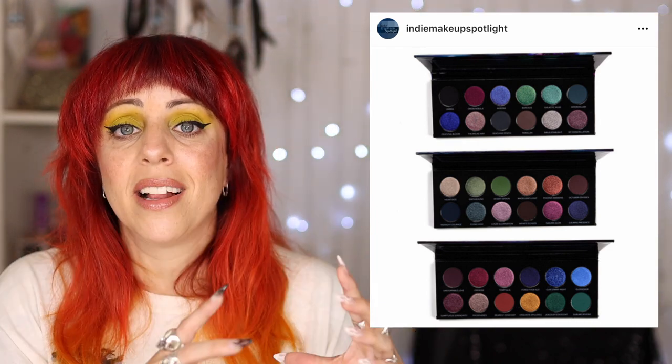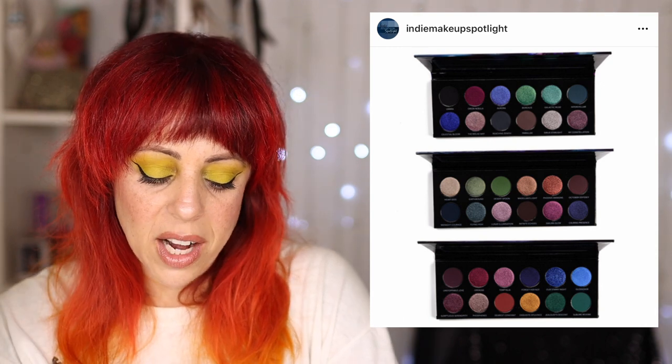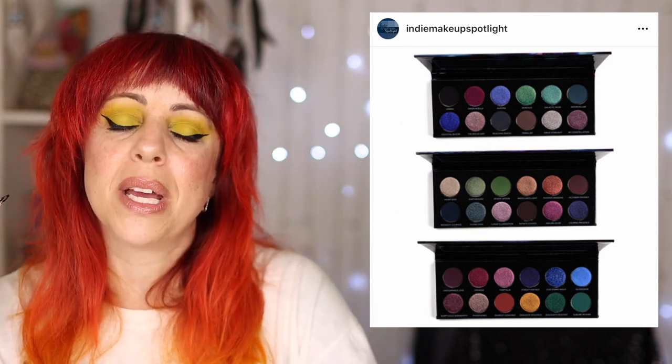I do love, absolutely love, that every single palette came in a light and a deep. I adore that. I think that's brilliant. It was a lot for me. And it's a lot of shimmer, and it's a lot of very bold colors with not a whole lot of lighter colors that you can mix in.